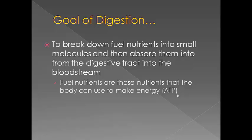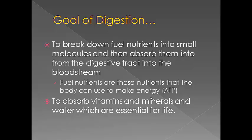We're going to talk about fuel nutrients, and we're going to talk about essential nutrients. The fuel nutrients are 3 of the 6 essential nutrients. They're called fuel nutrients because they supply your body with energy. Your cells use these nutrients to make energy to function. We're also going to talk about vitamins, minerals, and water, which are not fuel nutrients. They don't directly supply you with energy, but they are necessary for health and for life.